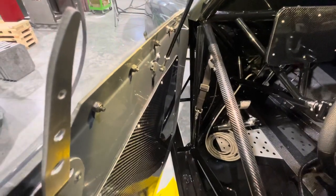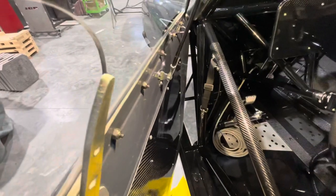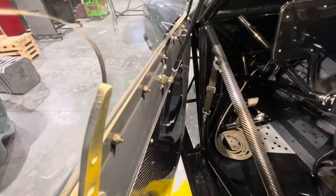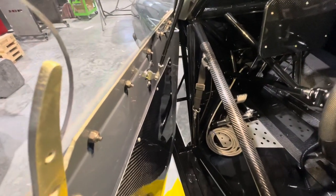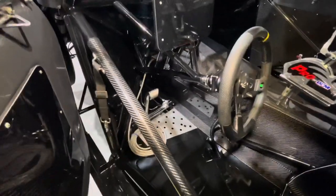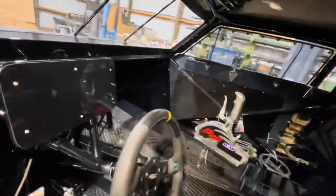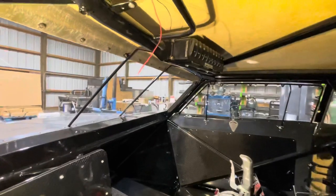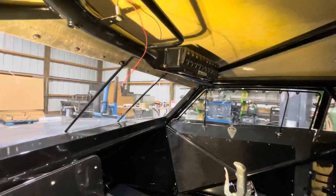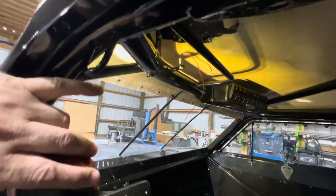Can see the rod right here for the window adjustment. It's got a little stainless clevis to adjust some tension on the windows to make them fit nice, makes the doors shut good. The pedals are chromed. It does have the speed wire panel, the custom bracket made for it. You can see where the wires hang and more LED lights up here.